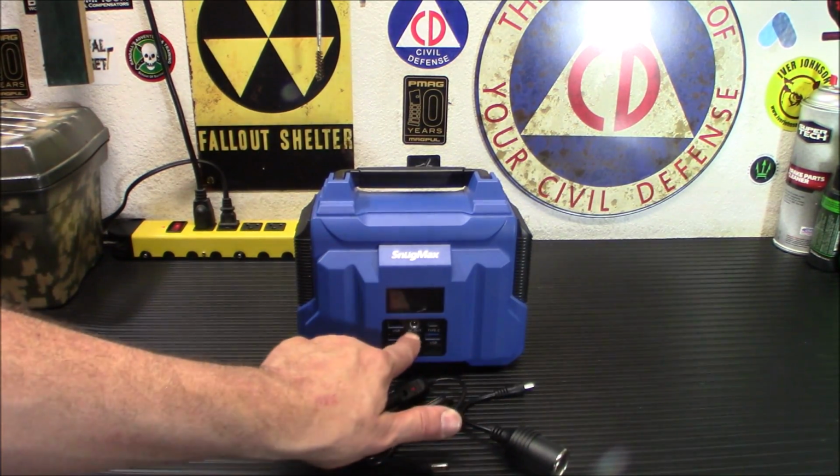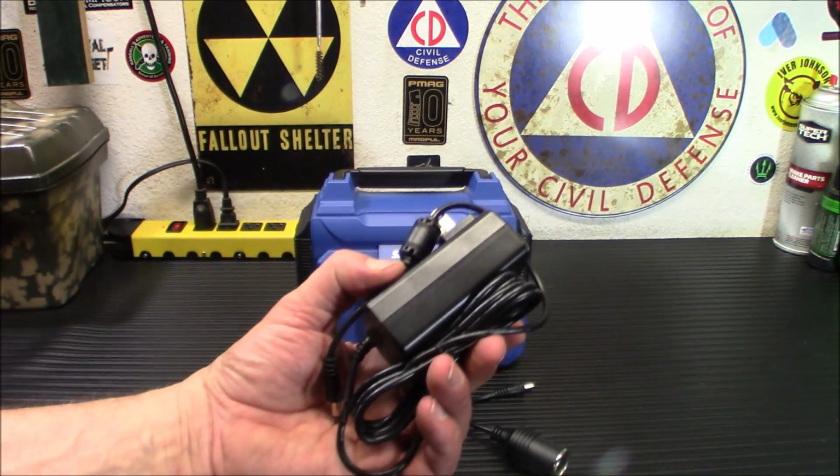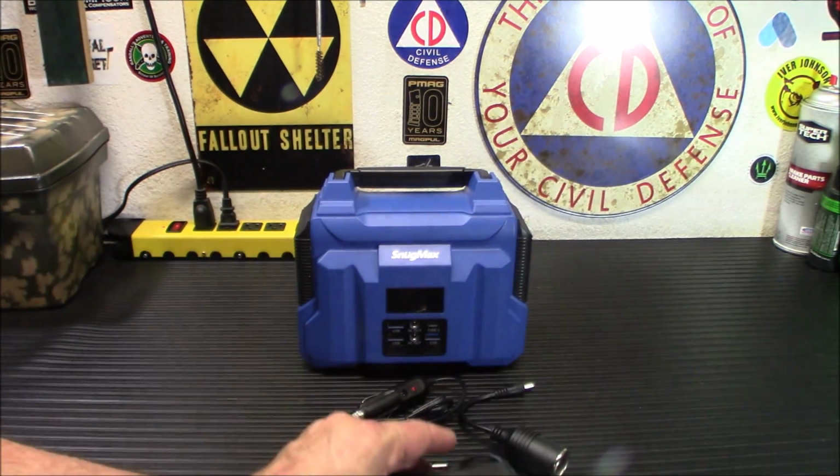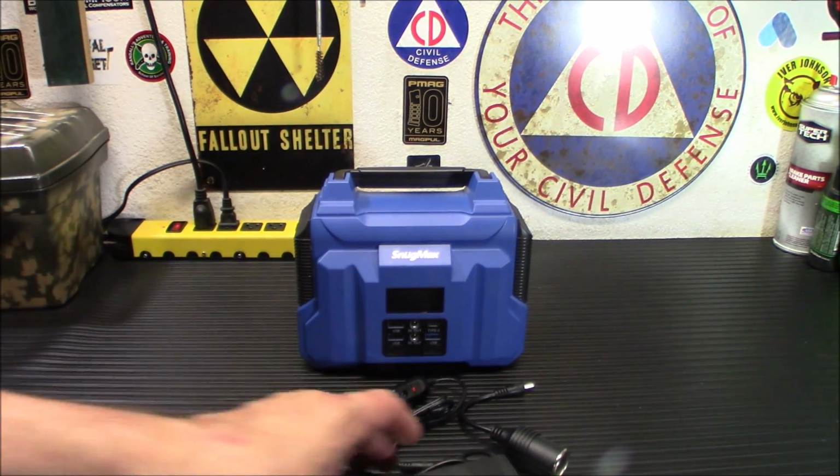And no, you can't plug it in here and charge it through there and make an endless loop. I know someone will ask. And of course you get a wall charger. So all three accessories plus a nice little carrying case for them. So they all fit in there nicely.